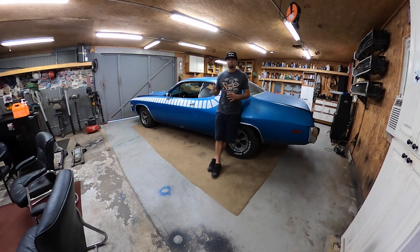1974 Plymouth Satellite, badged up to be a Roadrunner. Oh man. But hey, let's not knock it. It's still a great car. To even find a Mopar, I was grateful to grab this one up. Mopar is getting so hard to find, even for me.